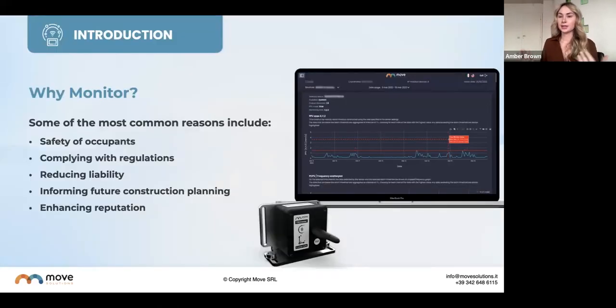So the first part is talking about why monitor a construction site. These are the most common reasons that we have customers coming to us in terms of monitoring. The first is the safety of occupants. Whether you're talking about the actual construction site and you want to ensure that the workers and people on the site are safe and there are going to be no structural failures, if you're talking about retaining walls or shoring piles, it's quite common to monitor the actual construction site to ensure the safety of the workers.